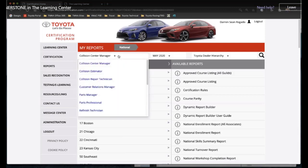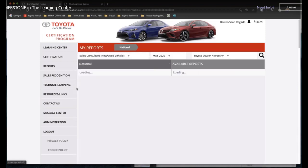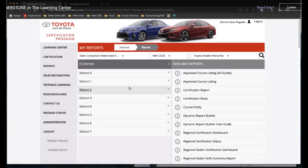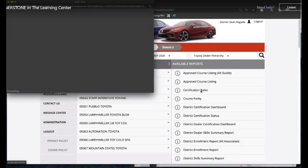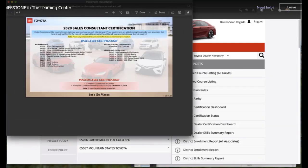Say, for example, if you want to find the sales consultant rule sheets, make sure you select the role here in the reports section. So you go under reports, this should look familiar. I'm just going to go ahead and click any random dashboard and pull it up. So once you get to it, you see sales consultant. Under available reports, you're going to go down to the third option that says certification rules. When it opens up, that should download the PDF for you.